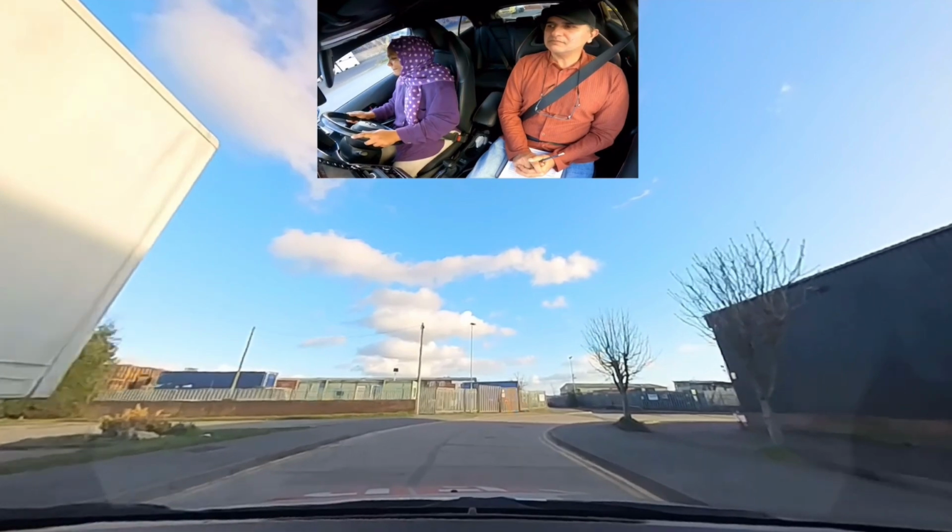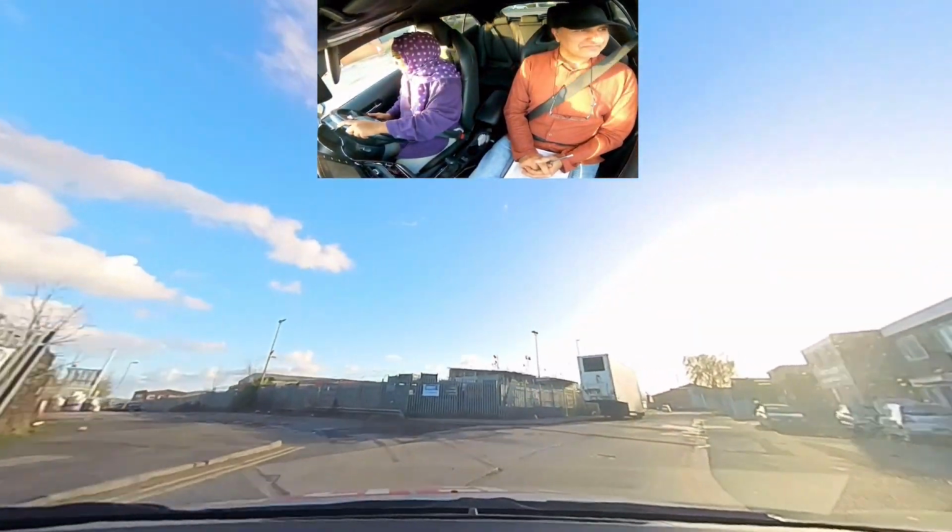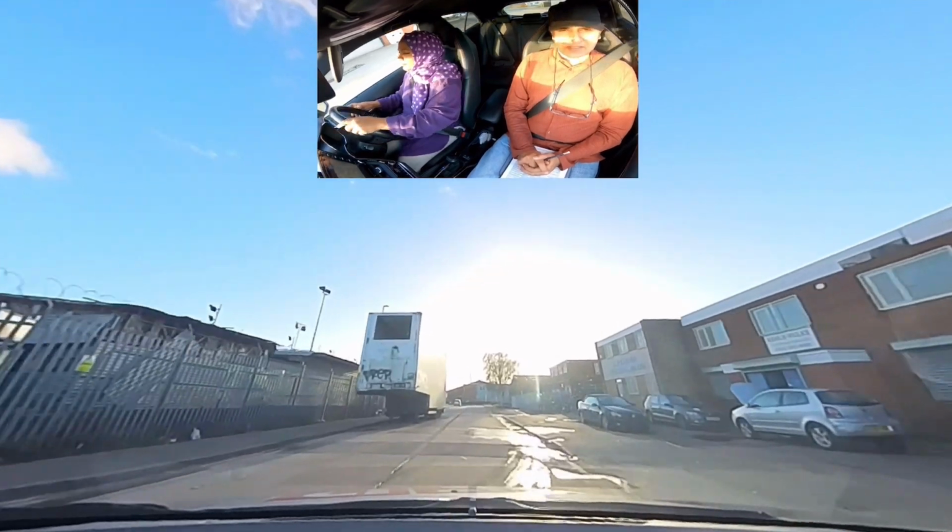Should have moved left after overtaking, but she kept driving to the right side of the road throughout this right bend. Serious fault. At the end of the road, turn left.